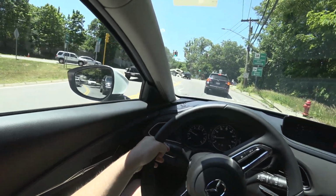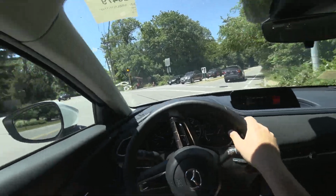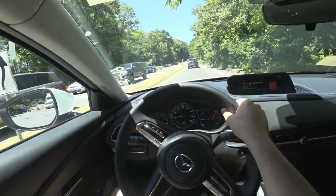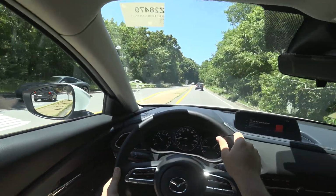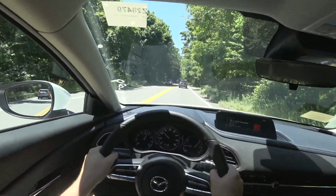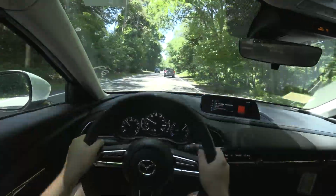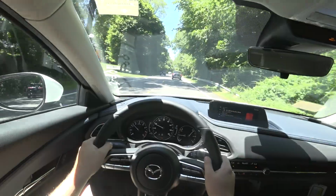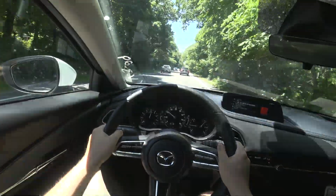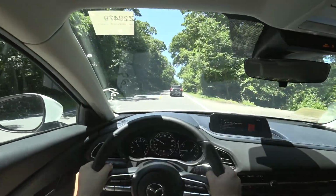I will be honest, I have reviewed some cars that I'm like, okay, yeah, the interior for this price isn't worth this much, but this is not one of them. Tons of power.